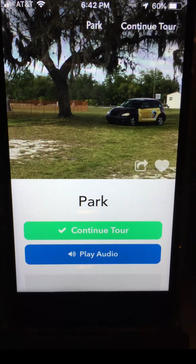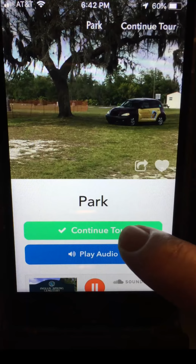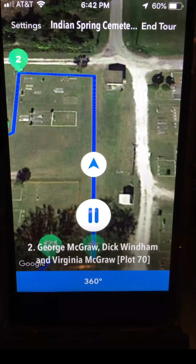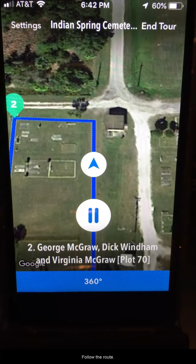Again, you can play the audio. We recommend parking under the shady oak tree. And we're going to go ahead and continue. We're on our way to the first grave.